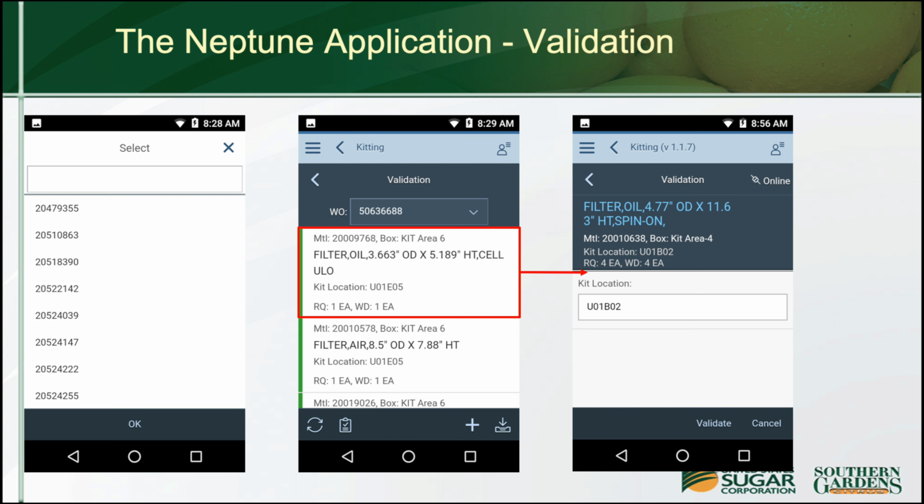From here, the process to notify the users that the kit was ready for delivery wasn't really in the scope of the mobile app, so we left it at that. As the different departments actually receive their work order kits, they receive those kit boxes. And as I said before, they were charged the cost for those kit boxes.